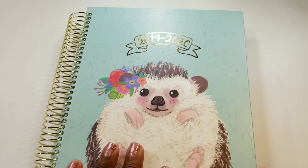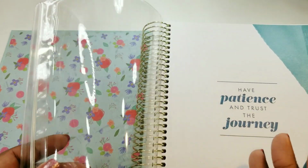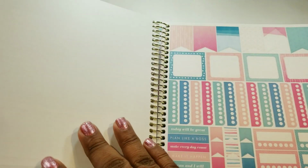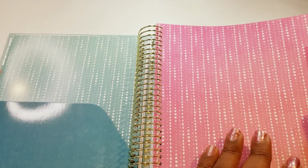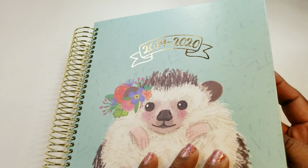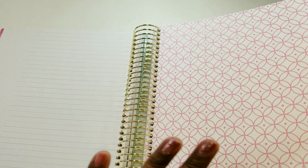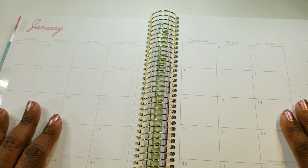And I love this book. It was beautiful. I mean, it comes with, it's pretty inside. I never really used this. It came with a lot of stickers and so forth, that I could have really utilized in a folder, but I just didn't use it. Go to, this is January. And so I'll show you like a clean slate. This is what the monthly layout looks like.